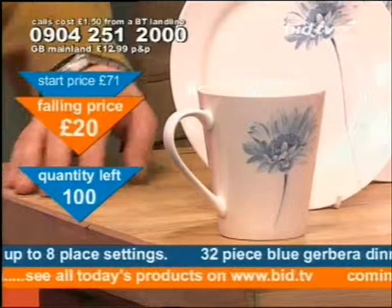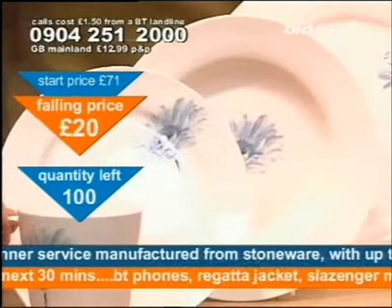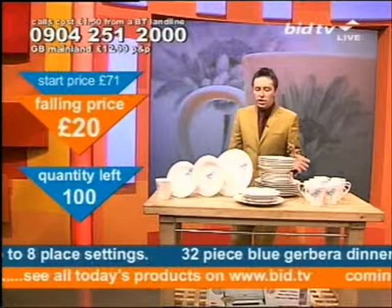Need a new crockery set? Pondered on a new crockery set? Like the design? All of those questions you've got to think about. Is that design all right for you? At £20, it probably is. Does this service your complete needs? Well, look, this is the complete set here.